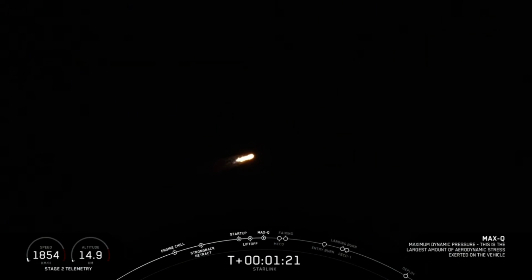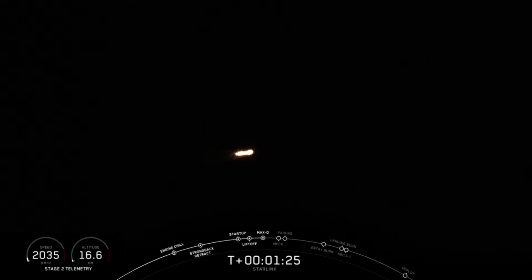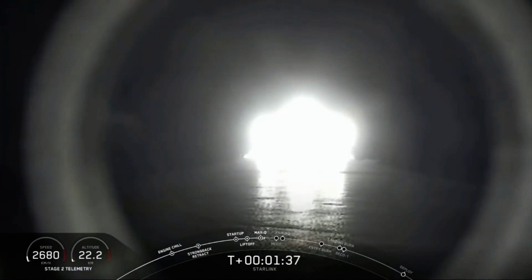Max Q. And now that we're through the point of maximum dynamic pressure, the structural loads on the vehicle are going to drop off as the density of the atmosphere continues to decrease. And Falcon 9 continuing to speed up. We're about a minute away from 3 events.